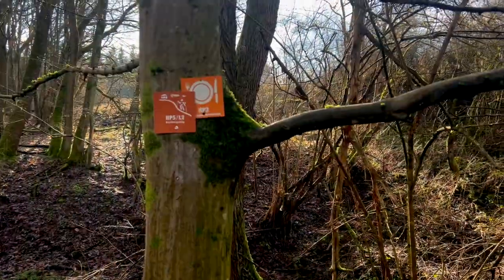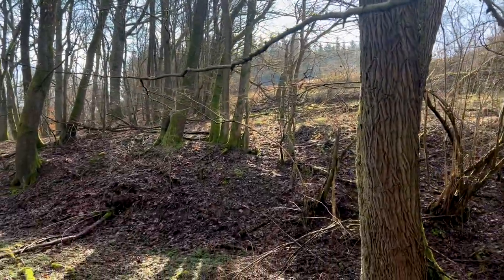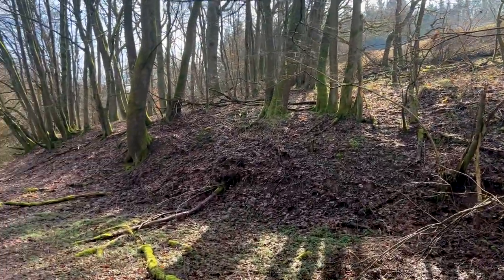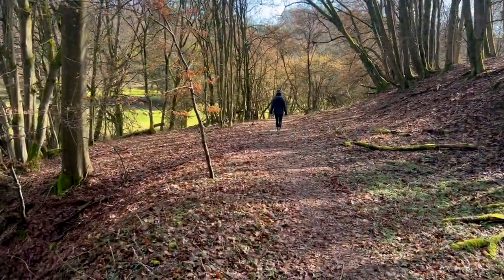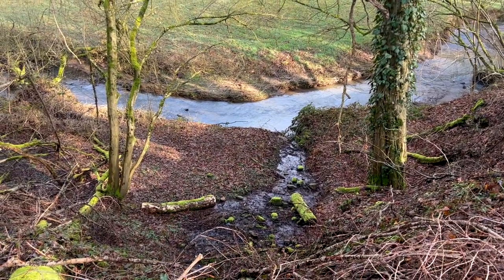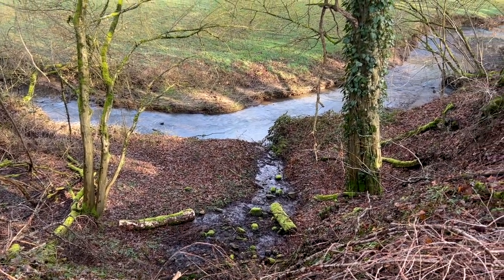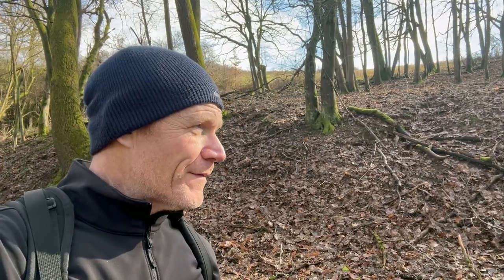There's our trail markers. We know we're still on the right trail. Just going through the forest here. Got another little babbling brook. Here in the forest, it's very, very nice. It's very peaceful.